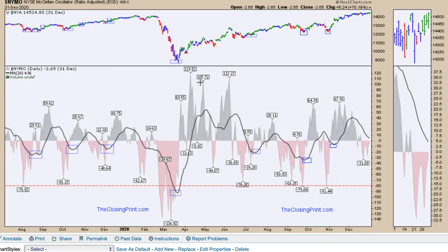With a backdrop of the New York Stock Exchange McClellan oscillator, the sole and only bearish indicator we have for the week, notice the black line continues to drop. We could start to see a trough form, a higher low. So that's something we'll be watching closely.